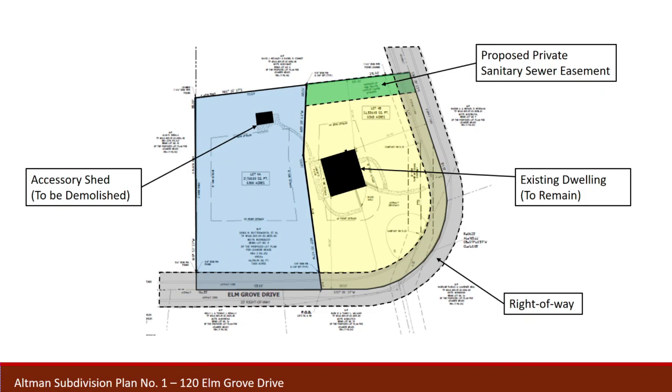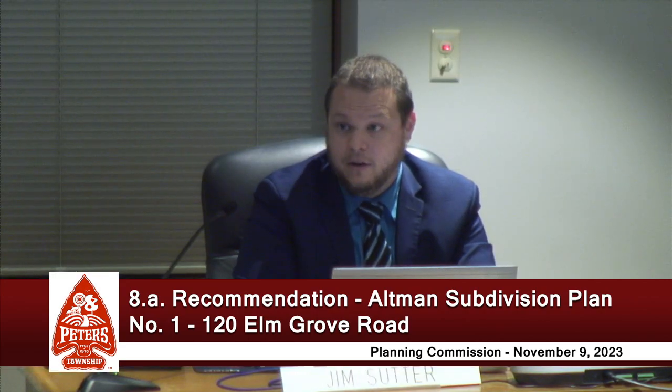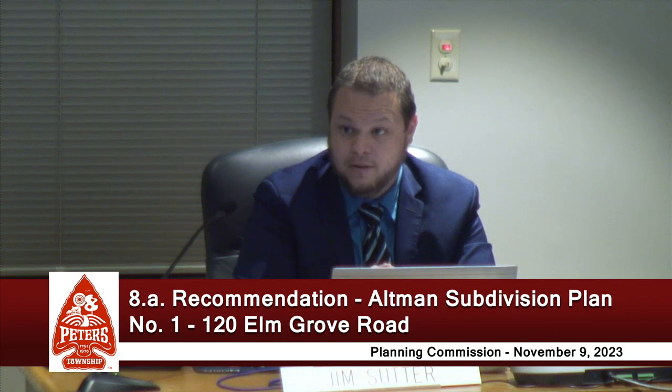Question? I'm sorry. Just a general question. When you have a patio that doesn't have a roof, if you just put piping over to accept an awning, is that considered a roof or not yet? We actually recently had a hearing at the zoning hearing board about something similar. I'd have to double check what the zoning code says, but I don't believe so.